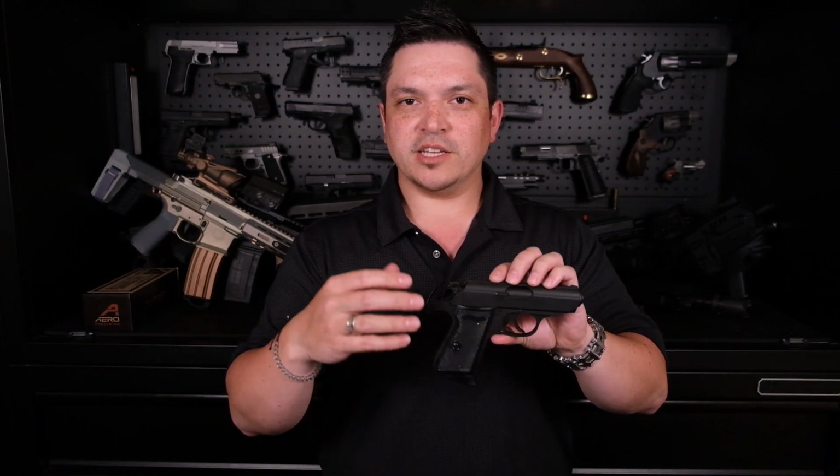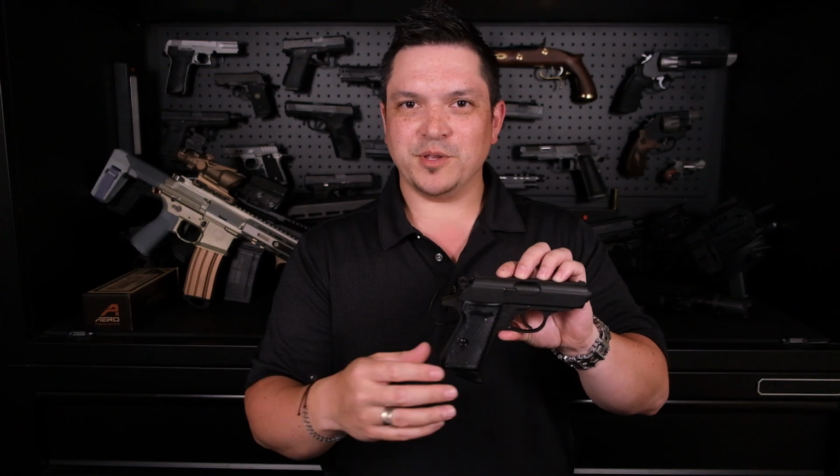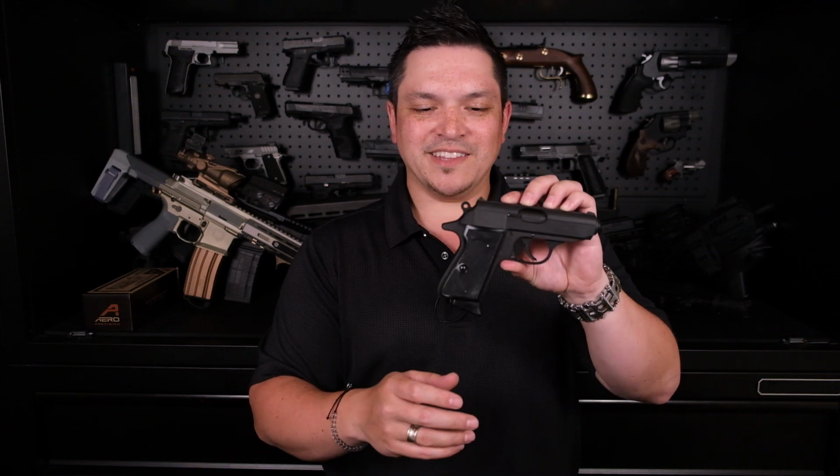But if this is a gun that you have or you have considered, I'd love to hear, why did you get it? Do you carry it? What would you say to people looking at this gun? Are there any other recommendations that you would make that maybe I missed? So I definitely want to hear from you guys who have looked at this, have bought it, haven't bought it, why you bought it, why you didn't buy it, and what did you go with instead?